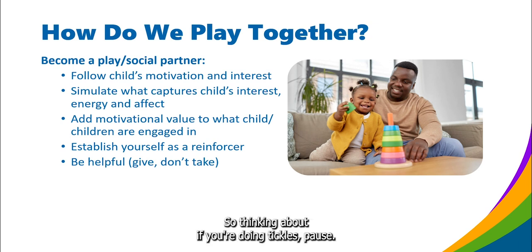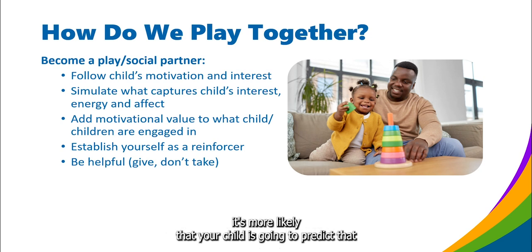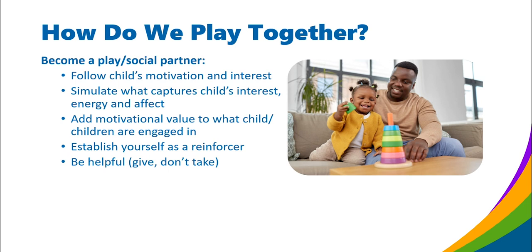So thinking about if you're doing tickle, tickle, tickle, pause, tickle, tickle, tickle, pause. When we create that back and forth with those sounds and those movements, it's more likely that your child is going to predict that the tickles are coming up next. And maybe you'll hear them try to say tickles, or maybe they'll grab your hands.